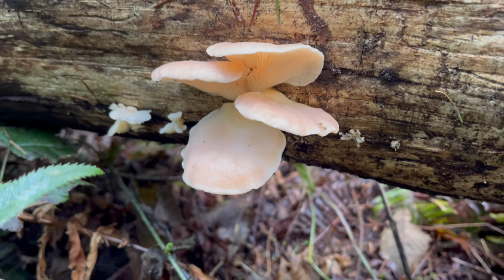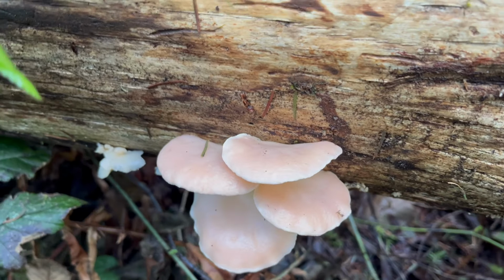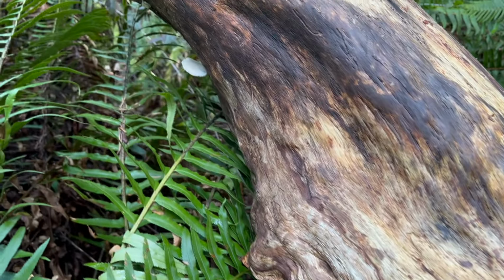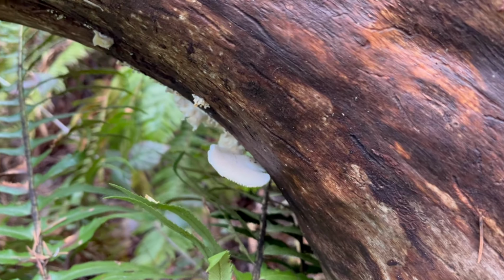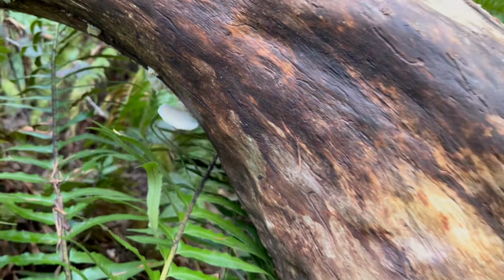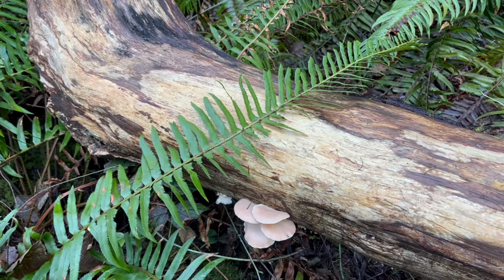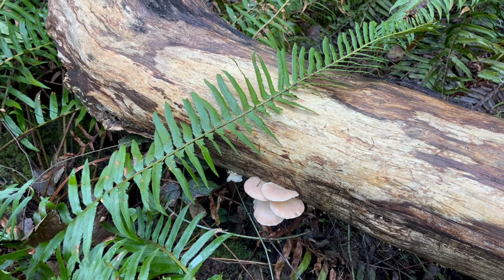Keep your eyes peeled. Very high in protein, very nutritious. They tend to be a little buggy, but I'm finding that these early ones, at least for me, are relatively bug free. I've heard in the comments from some folks that unfortunately they're already finding bug and slug infested oysters. So I'm keeping my fingers crossed that these stay relatively bug free for now. But anyways, keep your eyes peeled out there. Always fun to come across the oysters.